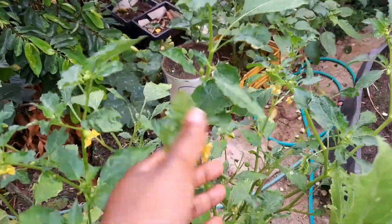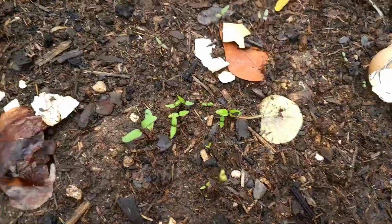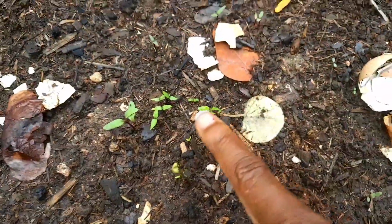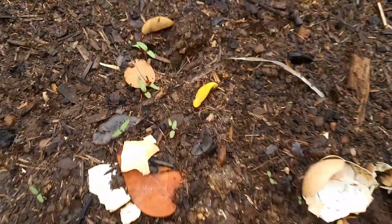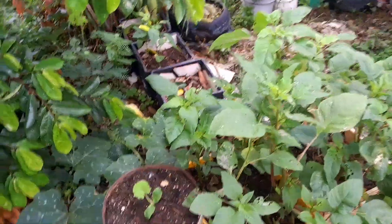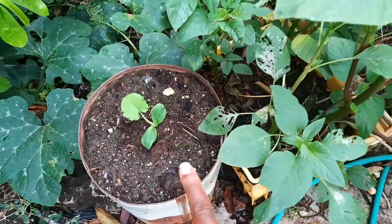I'm getting plenty more blossoms on it. This is my big tire that I started the garden with, and I planted beets, and I'm seeing beets sprouting. I'm sure those are peppers or tomato, not beets, but the beets are coming up nicely. Going around back, this is a zucchini that I planted here.